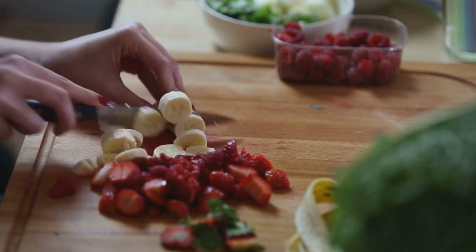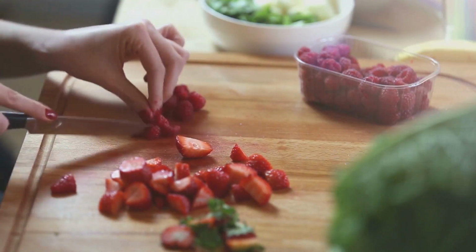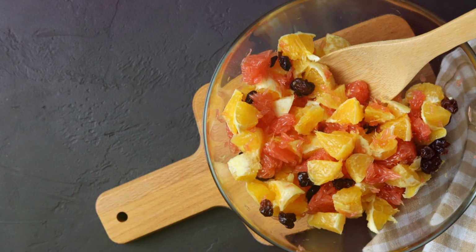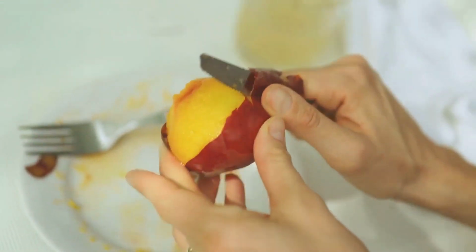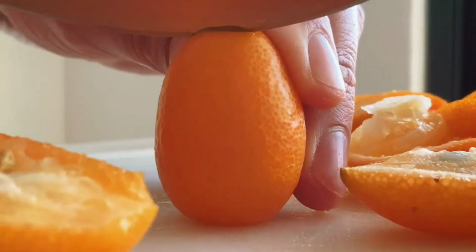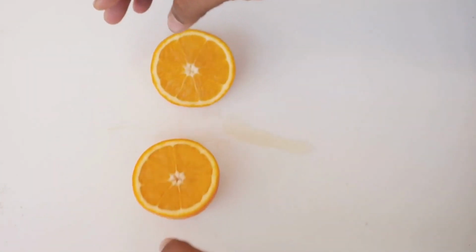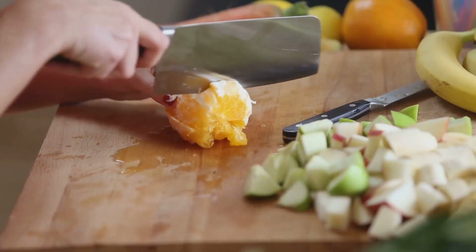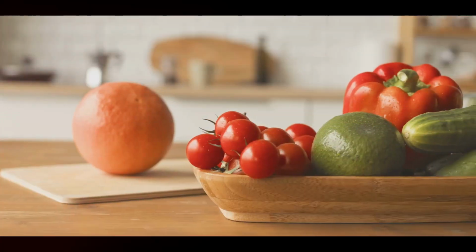Remember, we're aiming for a mix of textures in our salad, so some fruits will be chopped into smaller pieces, while others remain in larger chunks. This variety adds to the overall enjoyment of each bite. Now, for the apple, we'll use a different technique. First, cut the apple into quarters, then carefully remove the core and seeds from each quarter. Next, slice each quarter into thin wedges, their crisp texture adding a satisfying crunch to our salad. As you work, remember to treat each fruit with care. A sharp knife and a gentle touch will ensure that your fruit salad is both beautiful and delicious.